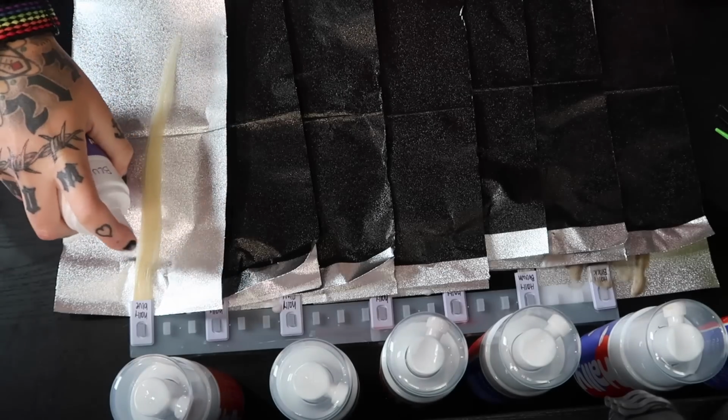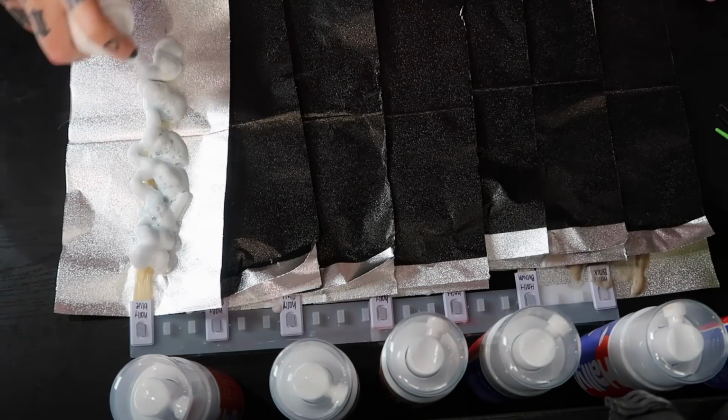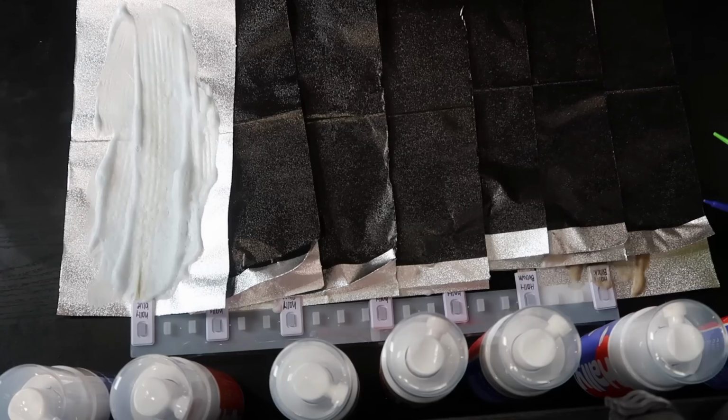Moving on to the last color, which is blue. Oh, this looks like a beautiful cloud blue. 30 minutes, counting down. All right, you guys, everything is applied, ready to go. I set my timer for 30 minutes. I'm just gonna let these process and chill.